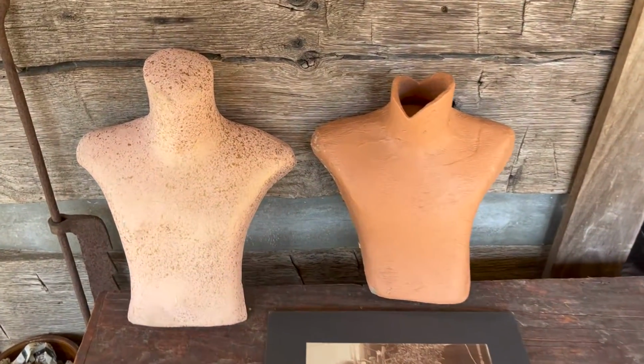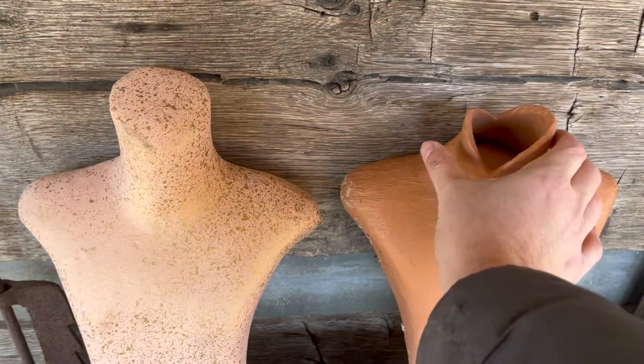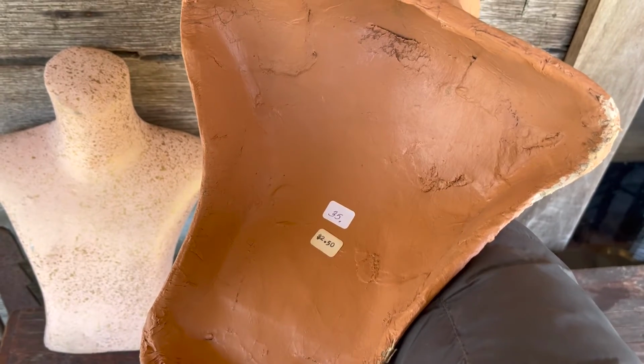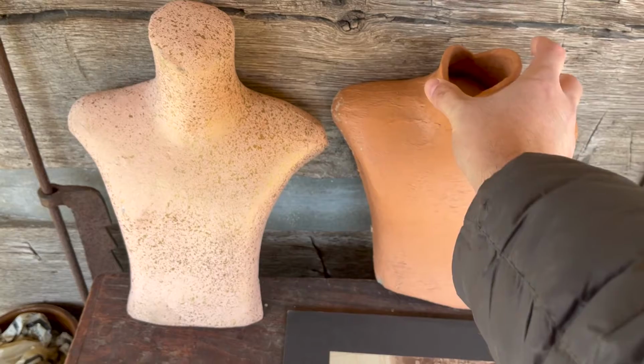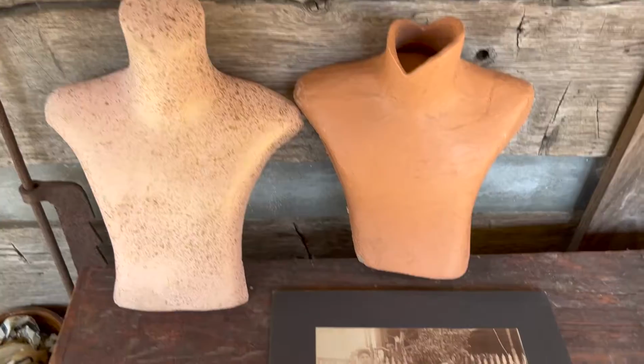Look like a genius. First booth I go in. Bought these two forms. Have some decent age to them. Originally $2.50. Then the dealer was asking $35, but they were only $12 at the show. 12 each at the show.